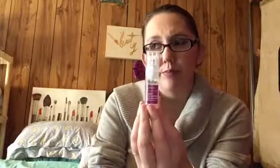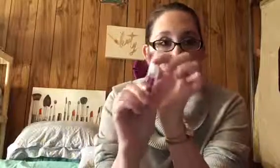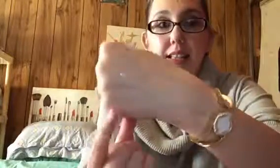I've got the Murad, is it Murad? I think that's how you pronounce it, the Age Reform Invisiblur Perfecting Shield Broad Spectrum SPF 30. And it's a nice little pump bottle. I do like when the sample sizes are like this. It comes with a little pump. It's a nice little touch. And then that's what it looks like.